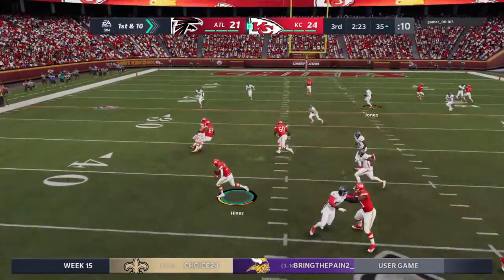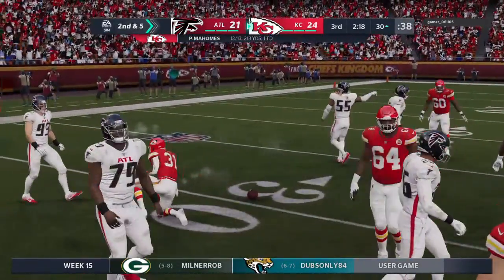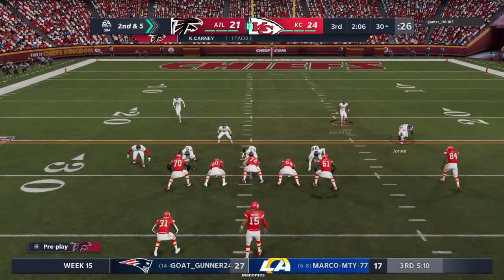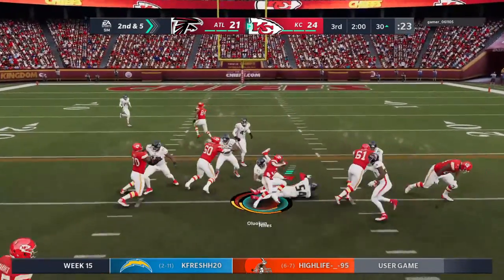Mahomes going to throw. They'll try and set up the screen. It's complete. And this will be a gain of 5 as he gets it to the 30. All defenses worry that whenever anyone catches the ball and has a head of steam coming out of the backfield, it could turn into a big play with missed tackles or he runs through people. But they were right there waiting, and they stopped him for a minimal gain.